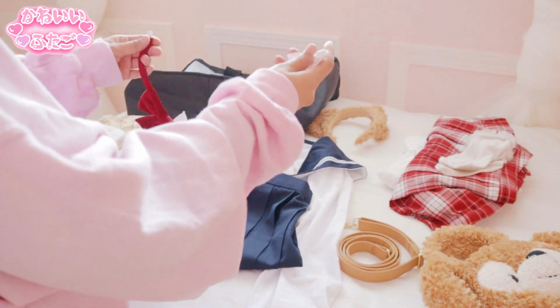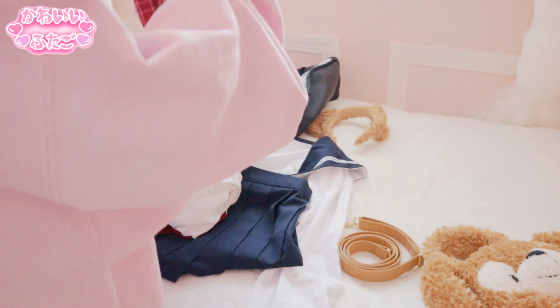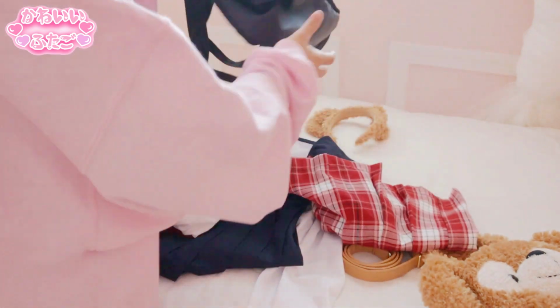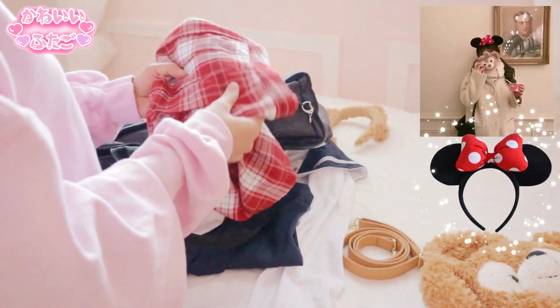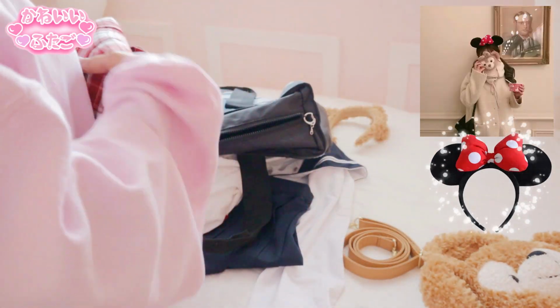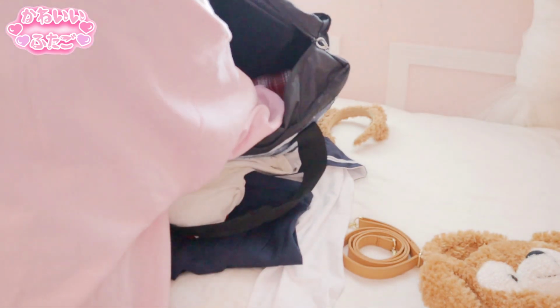So this is the outfit I'm gonna wear. Let's go with the first outfit. This is the outfit I'm gonna be wearing for the first date. It's gonna be for Disneyland. I want to get some ears from Disneyland, the little mini ears. I saw them all over Pinterest, a lot of girls had them. They made a lot of really cute outfits, so I want to get those ones. So I'm putting them in here like that.